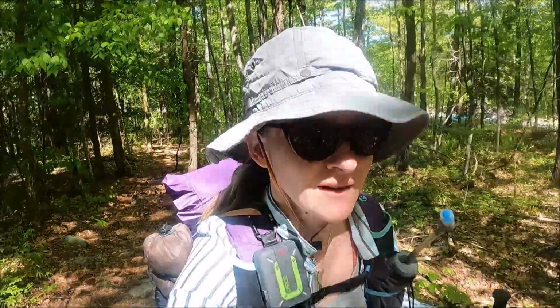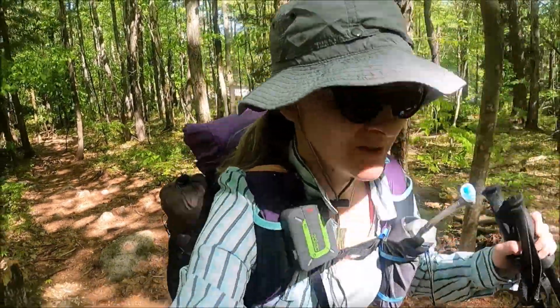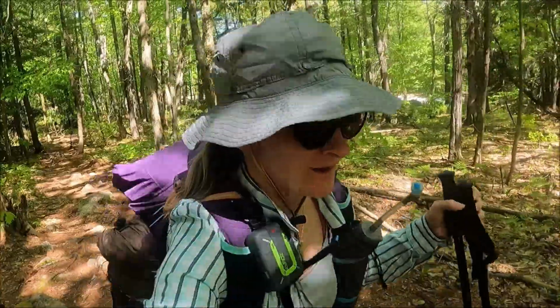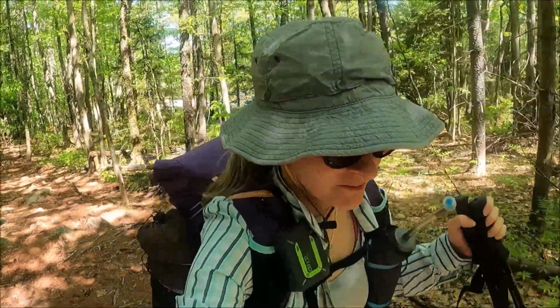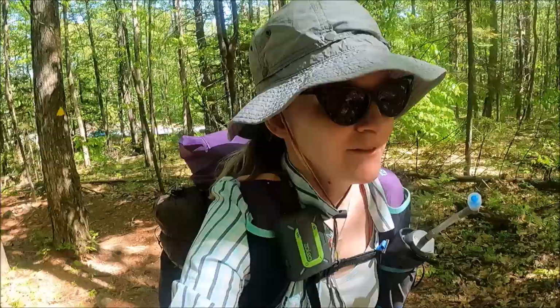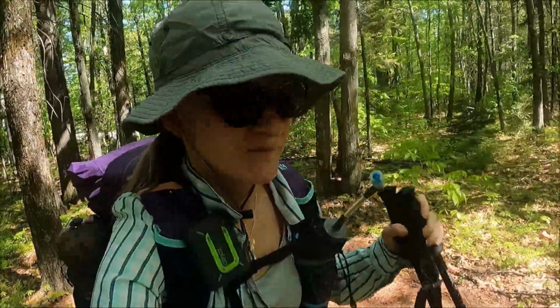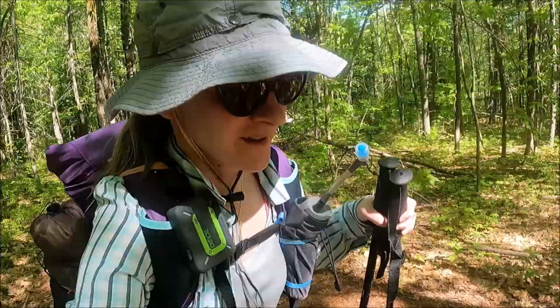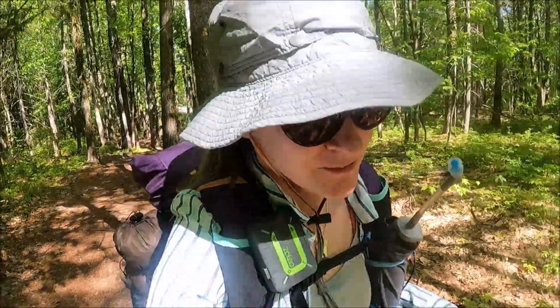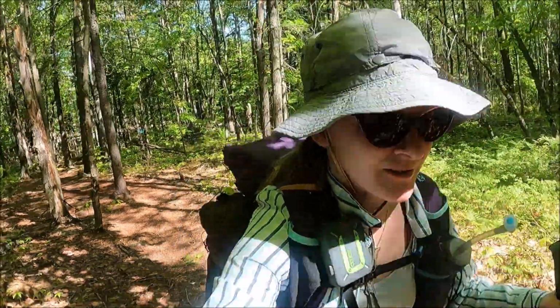So just have a couple of hiccups here. One being that my trekking pole attachment for my GoPro is broken. So I have my GoPro on my phone tripod, which did end up working out for my last backpacking trip, but it's really not very stable, so it makes me nervous to use it like that.